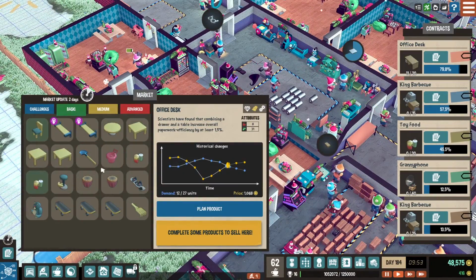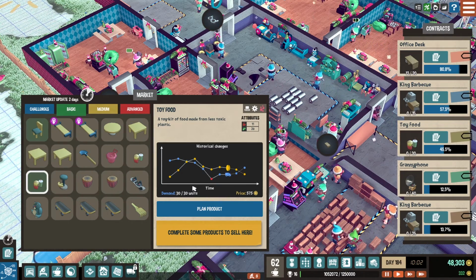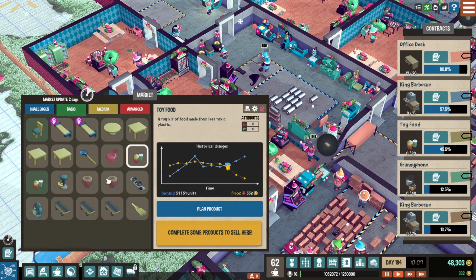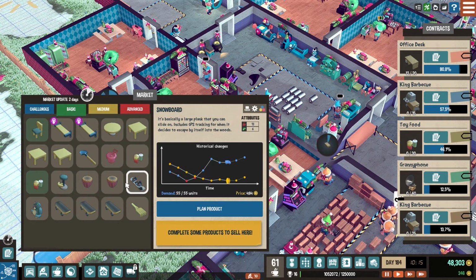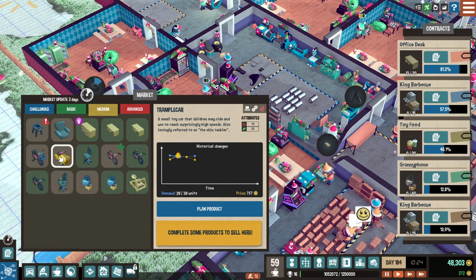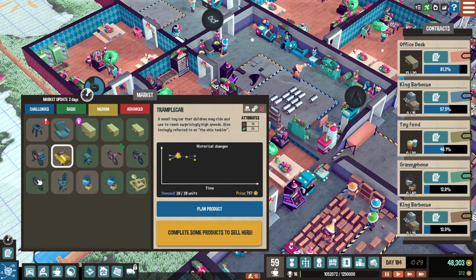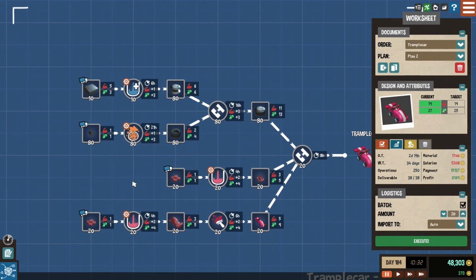Let's just look back at the toy food maybe and the development. It's not really favorable. I don't think we can stay in that market. But how are we going to keep our plastic workers busy? Tough question. Trample cars. Trample cars are looking good again. And we do seem to have them planned still from last time. So that's all pretty good.